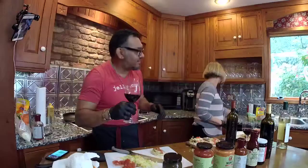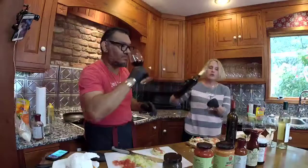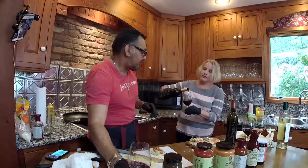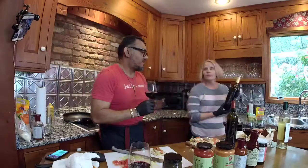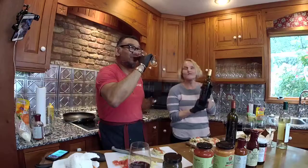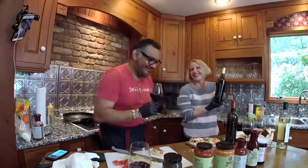I got one more glass. Trade me, give me one more glass, please. I'm just curious. You should definitely try this and see what you think. With these sauces and soups, you can actually think about what the pairing would look like, and you would drink it. Which is also great. We encourage that.